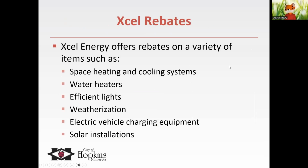Xcel offers a variety of rebates on items that help electrify your home or make electric equipment more efficient. So heating and cooling systems, water heaters, efficient lights. That one's really more geared towards commercial properties. But also weatherization, electric vehicle charging equipment, and most notably solar installations. The rebates that we offer at the city are really meant to be paired with one of the utility rebates, and Xcel offers a very wide variety of rebates that you can attain.